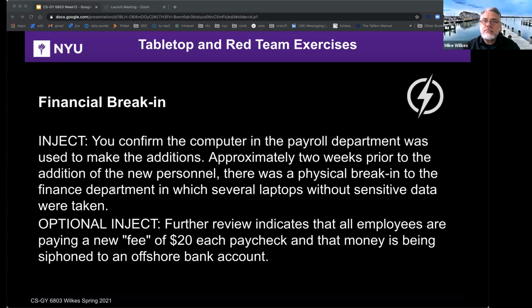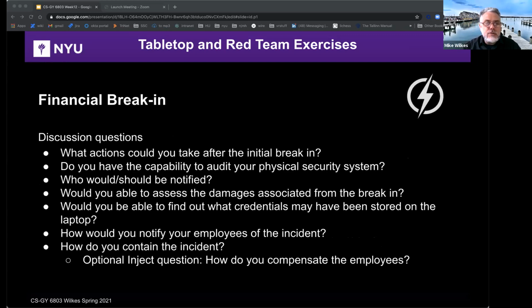All right. So for the financial break-in, these are some of the discussion points, right? Those were injects. What actions could you take after the initial break-in? Do you have the ability to audit your physical security system, to look at video of the finance department, closed circuit television? How many days ago was it? How many days of storage and look back is available on that platform?